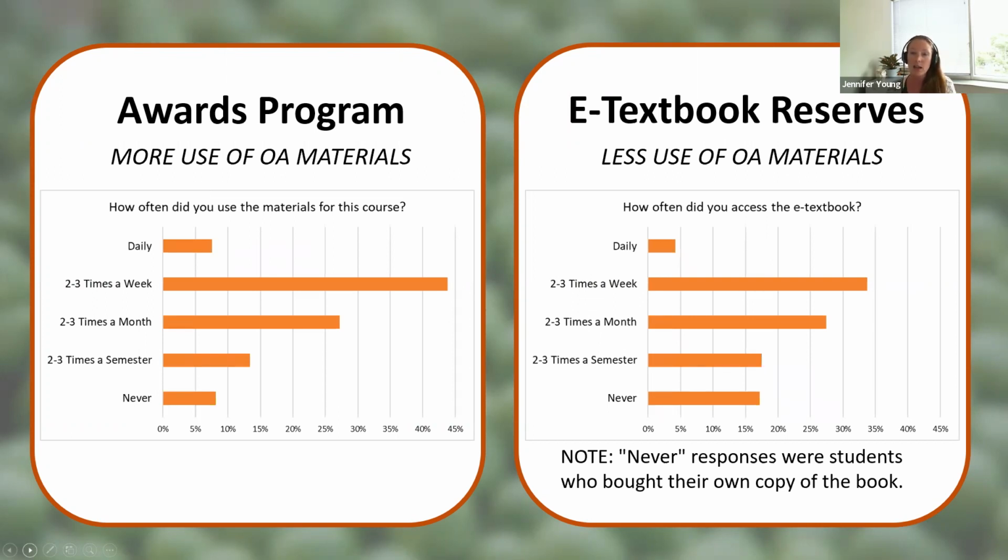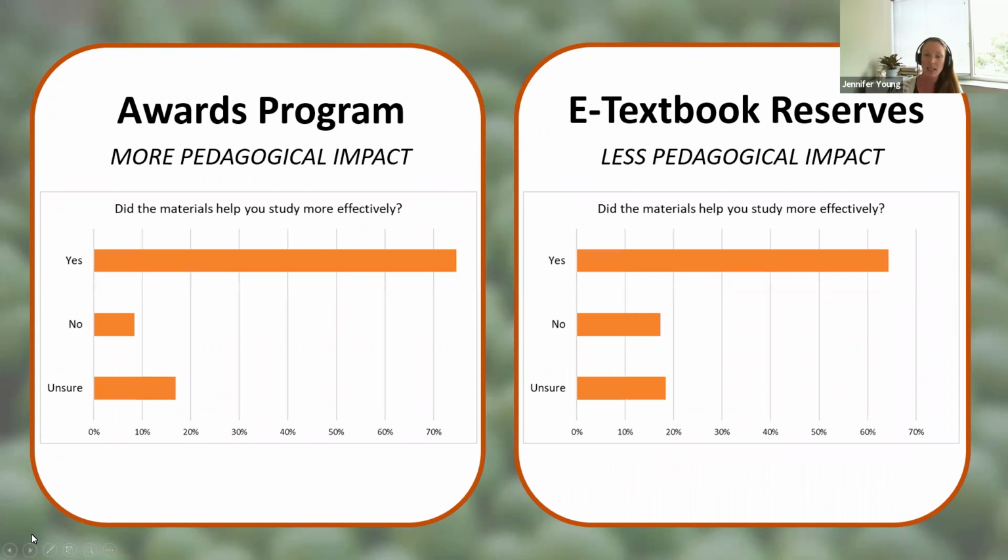So when we ask the students how often they use the materials for the courses, you'll see that in the daily or 2 to 3 times a week category, students that were part of the awards program marked that they were more likely to use it more often. This could potentially be due to the fact that the OERs were more customized for the course and they're being more frequently referenced by the faculty, so students see them being more closely related to the assignments and learning outcomes. And I'm going to hand it over now to Phil Smith to talk about the rest of the survey data.